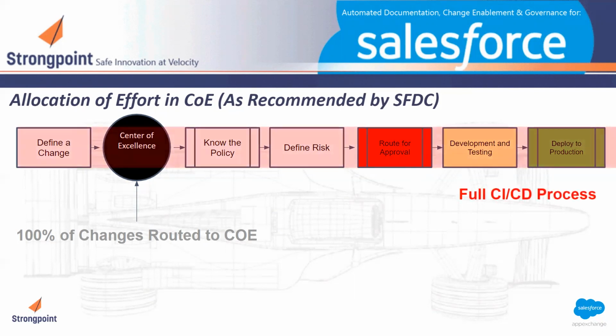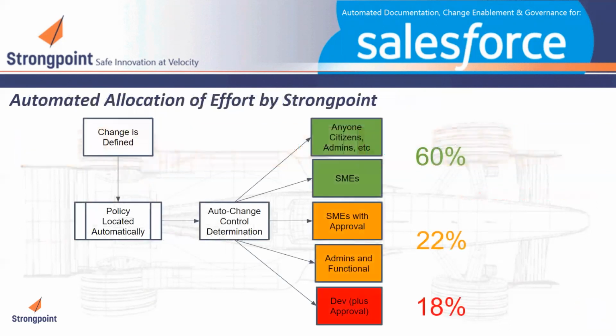And so this is a traditional sort of full CI/CD process in a more traditionally code-driven world. In the declarative world of Salesforce, only about 18% of the changes really have to go through this rigorous process. So in our world, a change is defined, the policy is automatically located, and the appropriate control is put on it. So we find that about 60% of the changes can be done right in the declarative environment.